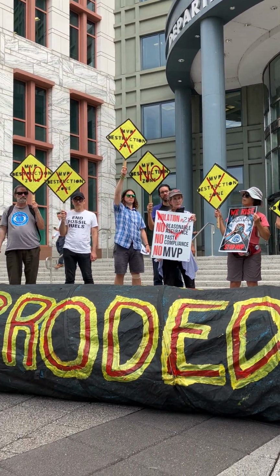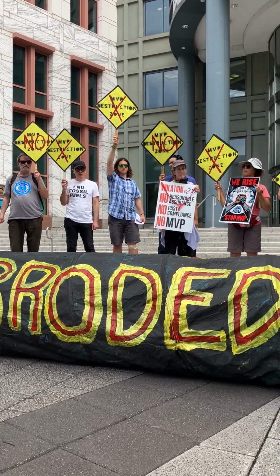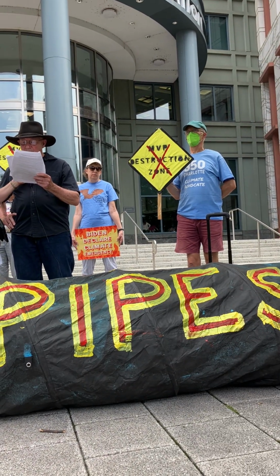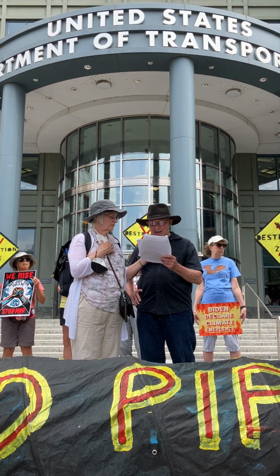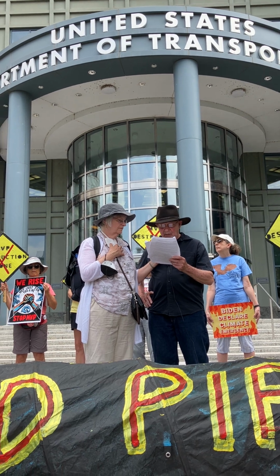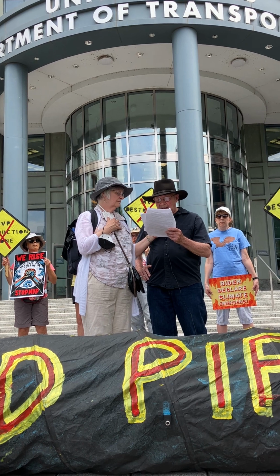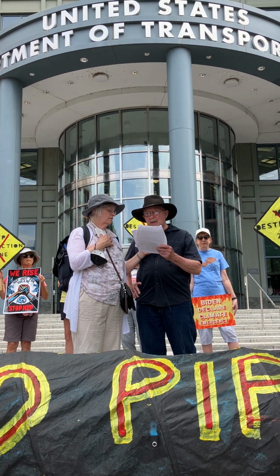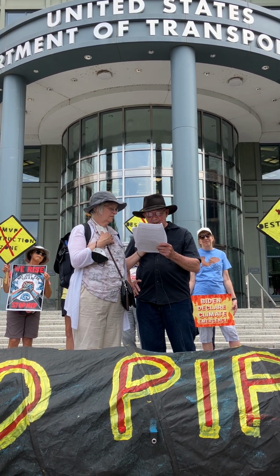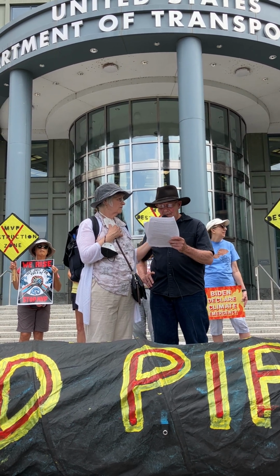PHMSA regulatory authority is limited. The regulations are broadly written and in many cases allow operators to choose their own way to meet the regulations. Pipe safety expert Richard Cooperich, president of Accufax Inc., has stated that the minimum federal regulations are not sufficient to protect the public safety. PHMSA inspectors notify the pipeline operations that an inspection will occur 2 to 3 weeks in advance of the inspection, and that's just absolutely crazy. This allows the operator to cover up violations before PHMSA arrives on site.